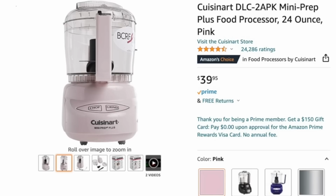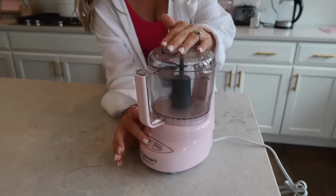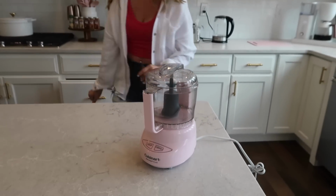So that's good if you're looking to do a little bit, but if you're looking to do a lot of chopping, I love my Cuisinart food processor as well. And then next up we are going to the fry cutter.